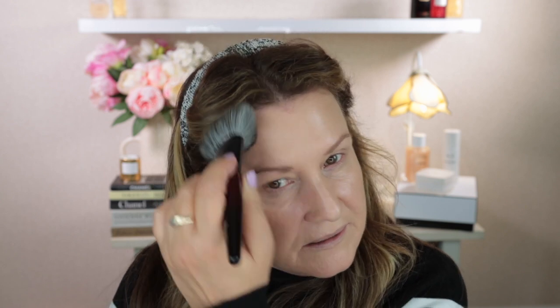I love the fragrance. So this is fragrance, but I do love the Hermes fragrance. I think it's a really, really lovely scent. This bronzer is just beautiful. It is really silky and it blends out absolutely beautifully.